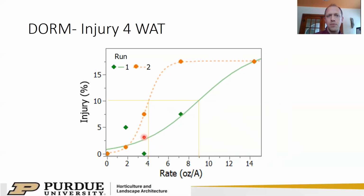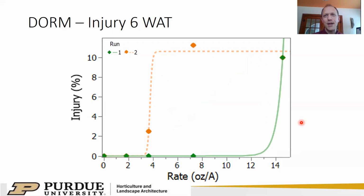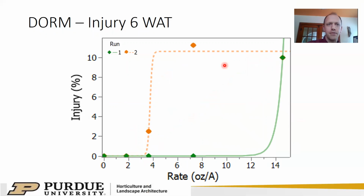So we're seeing essentially a similar response in that the injury is not persistent. The injury we saw 2 weeks after treatment that went up to 30% at the highest rate is now somewhere around 20% at our highest rates. So the injury is not persistent, and we can actually put on several times the labeled rate and have an acceptable amount of injury 4 weeks after treatment. Not that we would do that, but it's good to know that we've got that buffer.